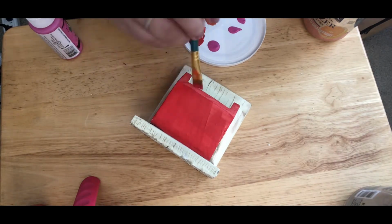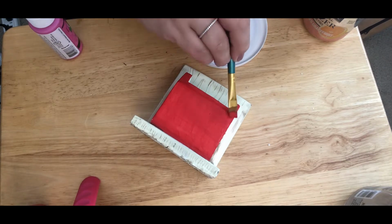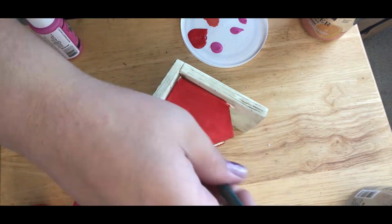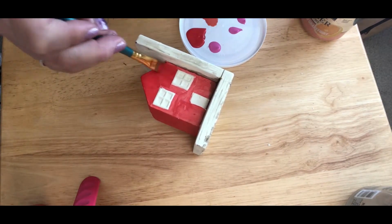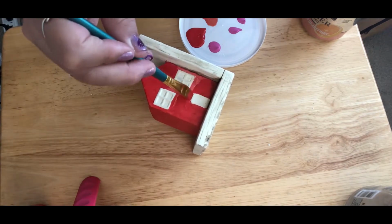Okay, so as you can see here, I did a second coat just to really solidify the red color on this house. And I just jumped right in and painted it again, because the acrylic dried really fast, which was great because then I was able to work quickly and get those colors in there.